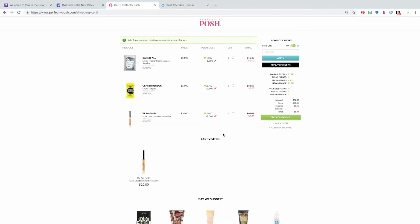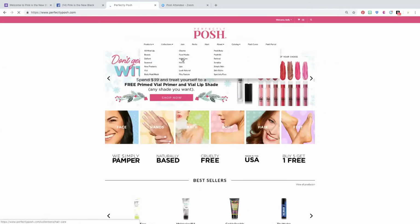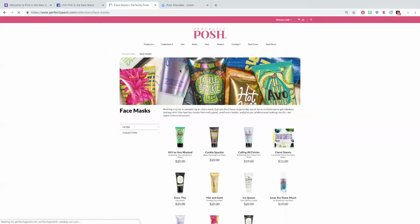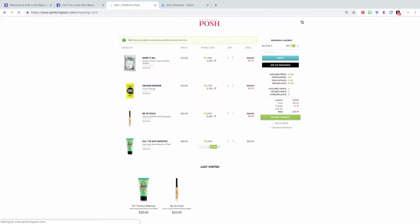Also, if you wanted to buy something with a half off code, let me just put something else in my cart here. Now I have the mask in my cart and I'm going to see my rewards.